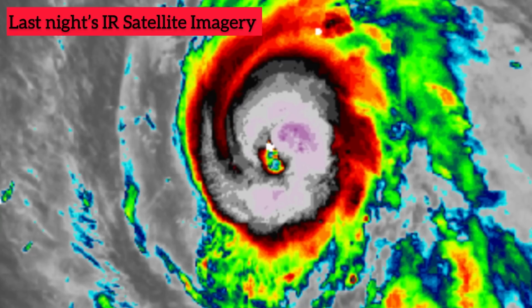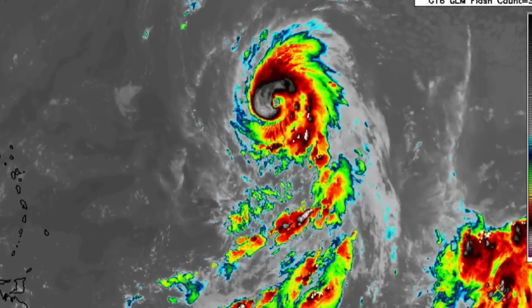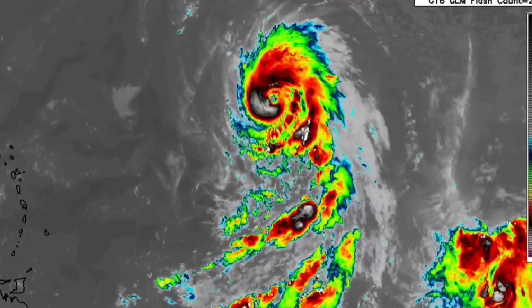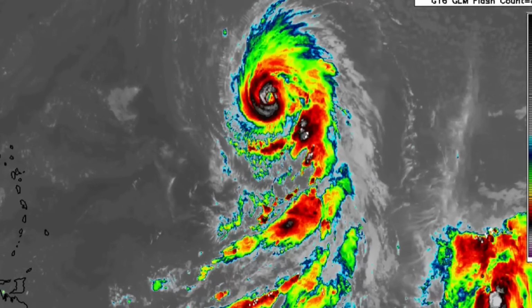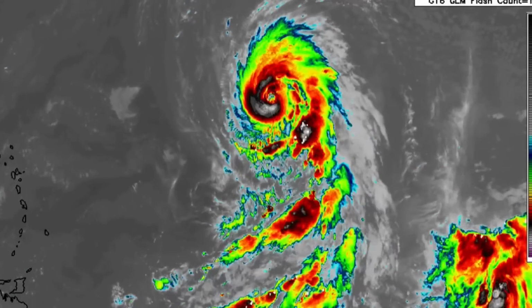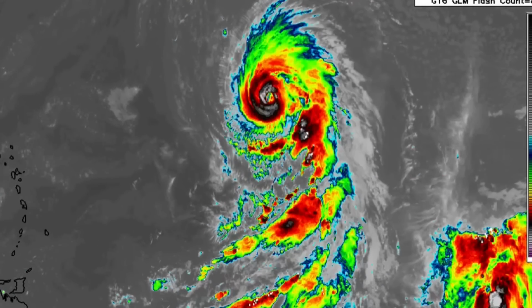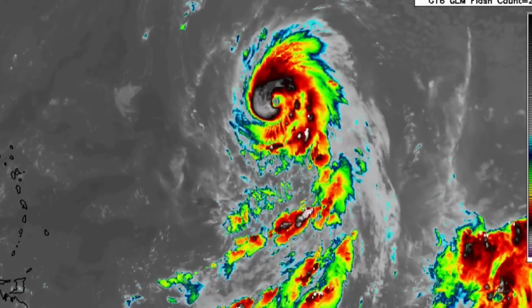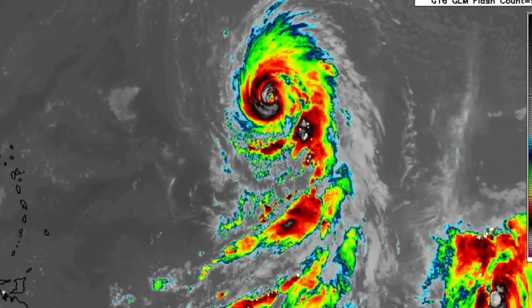So it's now down from 125 to 120 miles per hour. But if Kirk can mix out that dry air and take advantage of the environment it is still in, no doubt that it will definitely reach Category 4 hurricane status. And for now, the peak winds expected by the National Hurricane Center are 140 miles per hour. And last night they were at 150.